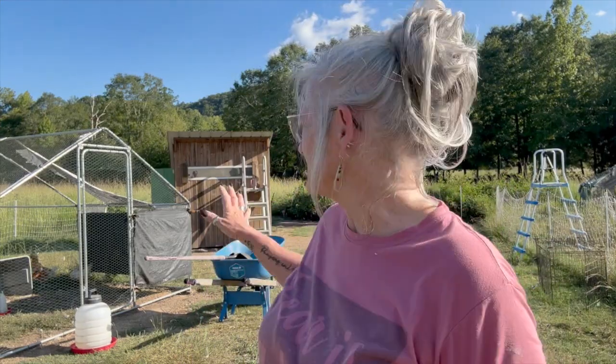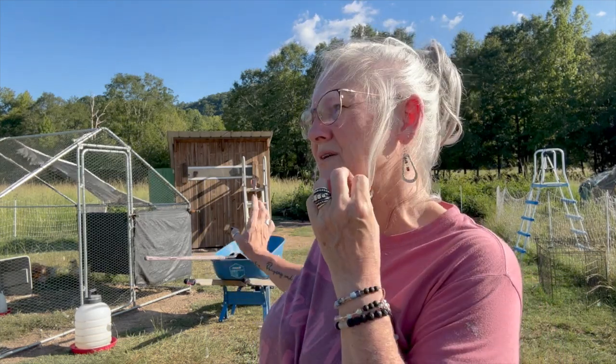But also what I'm doing is I am cleaning out this coop here now. This one is the one that all of our layers sleep in, well, that one, and then this one over here. They sleep in that one at night too. And it just depends.